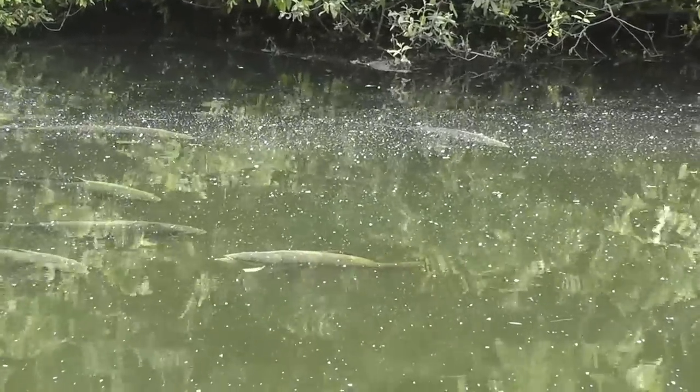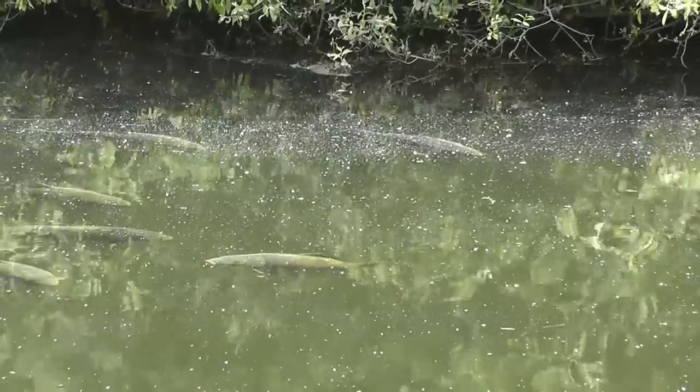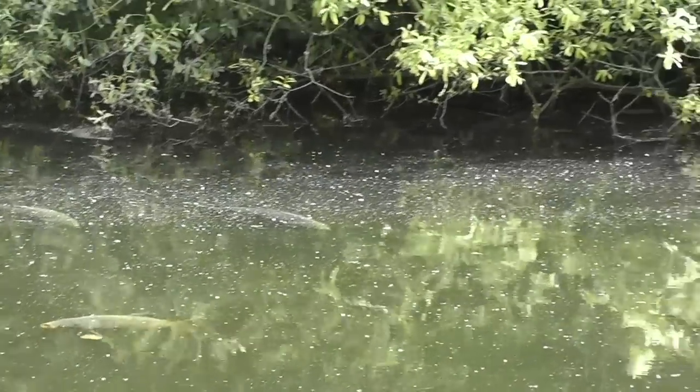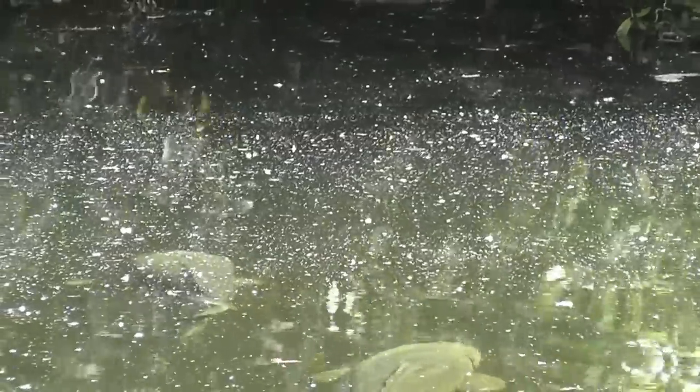A bit quiet now, let them get settled in. Obviously I've just cast out, they're drifting back in now. So hopefully one of these is going to slip up in a minute. This is awesome.